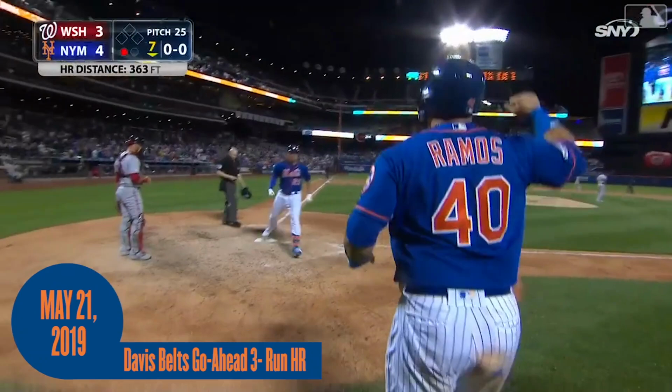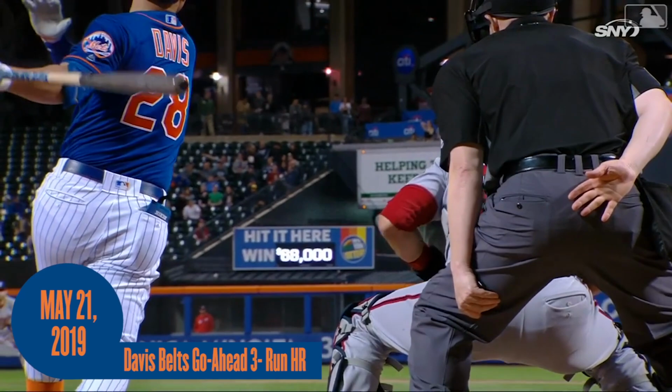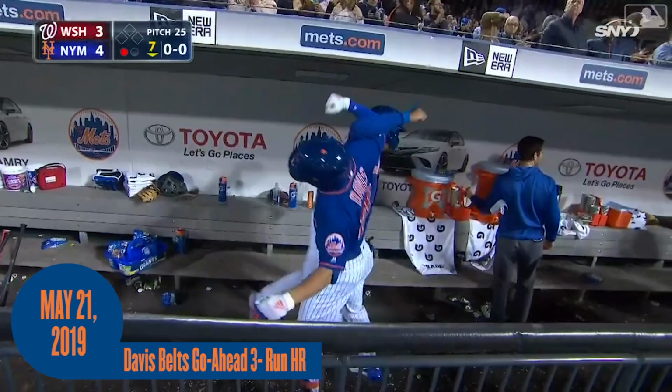Mets are in front for the first time tonight. Fifth home run of the year for J.D. Davis and his biggest one to date. He goes oppo for a three-run homer to put the Mets in front.